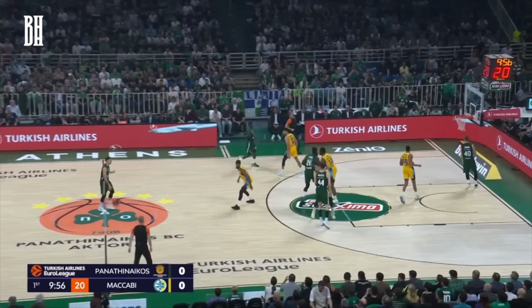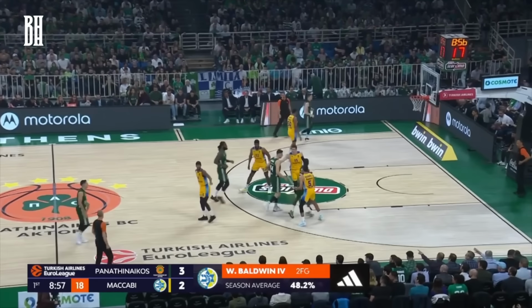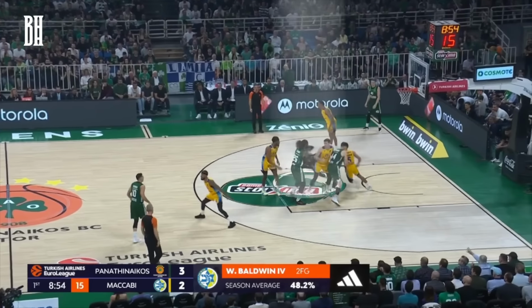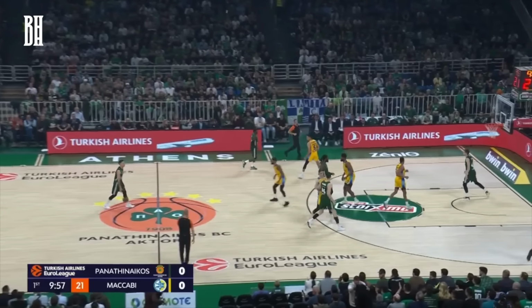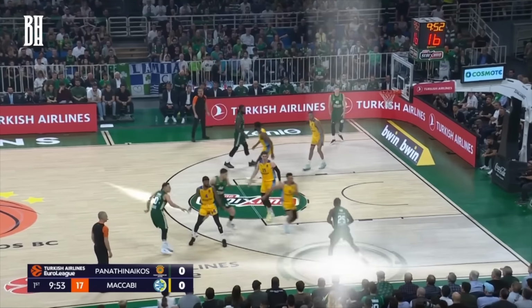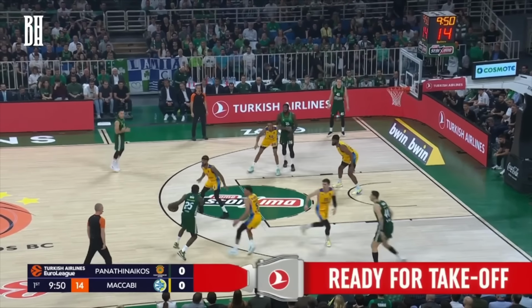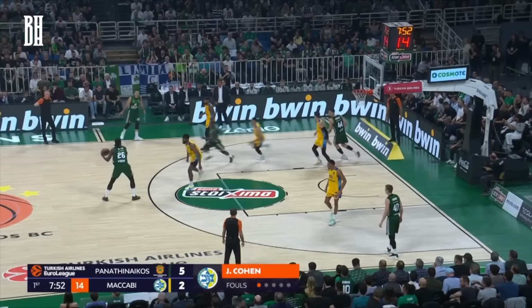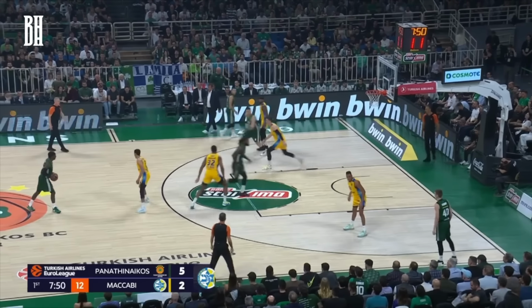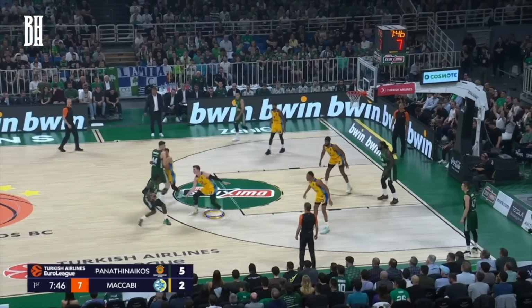Ergin Ataman used Iverson and stagger screen entries to mitigate the pressure from Baldwin, ensuring Kendrick Nunn could receive the ball under optimal conditions. In the first quarter, particularly when Cohen was on the court, Panathinaikos targeted him. They orchestrated a series of pick-and-rolls and pick-and-pop scenarios with Nunn and Mitoglou. Maccabi, determined to avoid switching, saw Cohen consistently hedging out, sometimes even at the risk of leaving Mitoglou open. Let's watch it play by play.